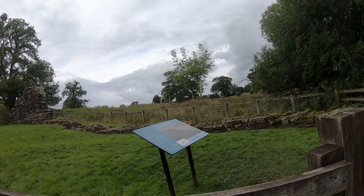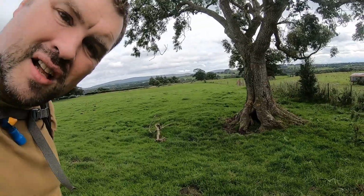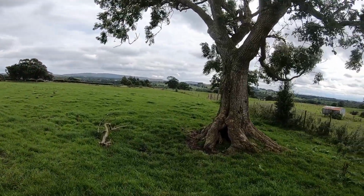Here's a precious fragment of mighty wall. It's Hare Hill. Contender for spookiest tree of the walk so far. Whoa, wonder what's in that hole.